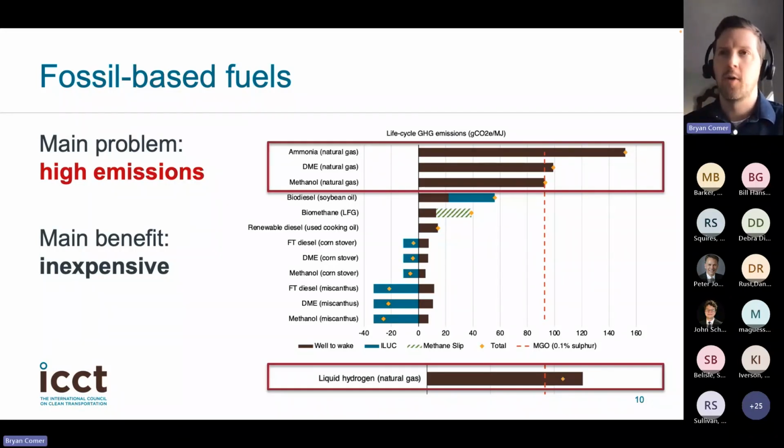The dashed red vertical line is the life cycle emissions of the distillate fuel that is most commonly used on the Great Lakes, which is called marine gas oil, MGO. And so anything to the left of that line means that the fuel has lower life cycle emissions, and to the right means that it has higher.